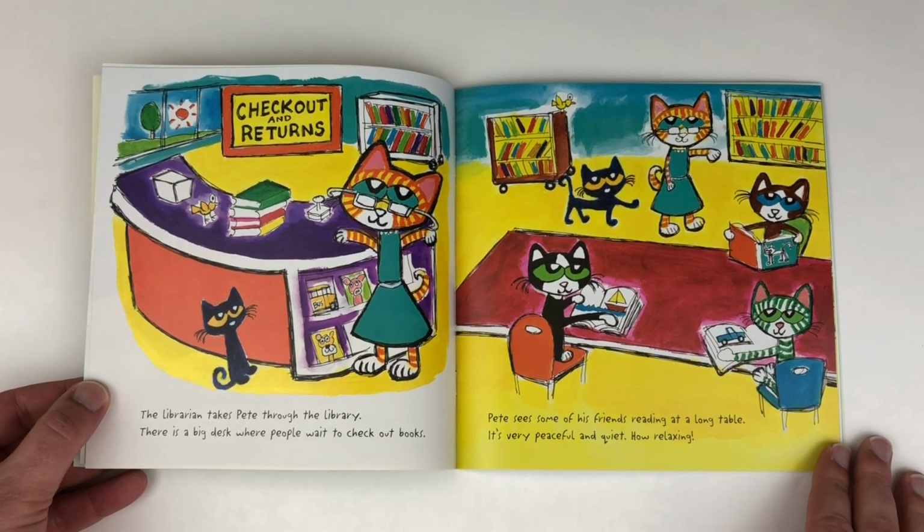The librarian takes Pete through the library. There's a big desk where people wait to check out books. Pete sees some of his friends reading at a long table. It's very peaceful and quiet. How relaxing.